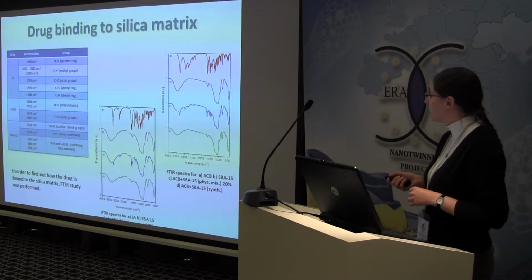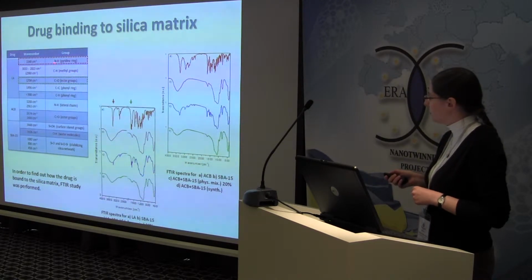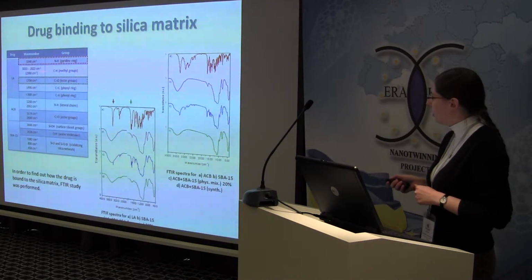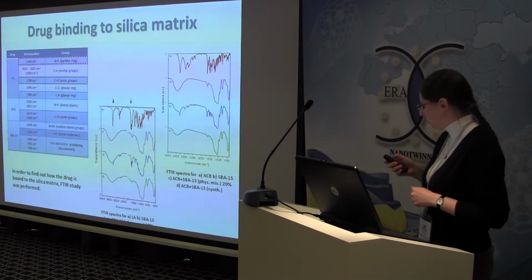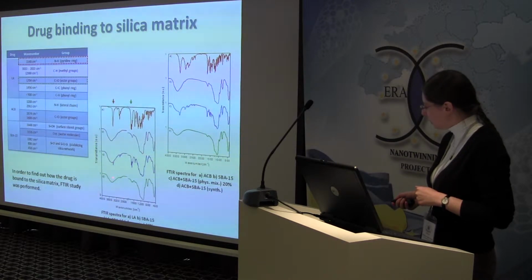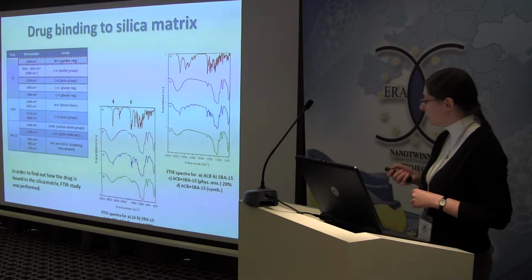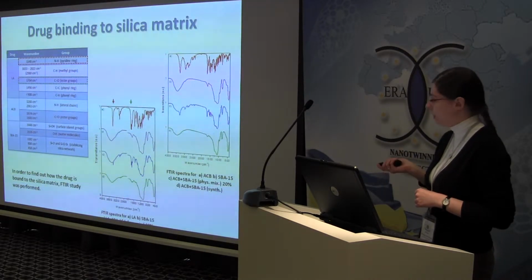After a detailed analysis of each band, it turned out that two types of bands ascribed to NH stretching vibration and CO vibration do not occur in the synthesized sample. It is localized somewhere here and here. So it means that those groups of atoms are involved in the binding with silica matrix.